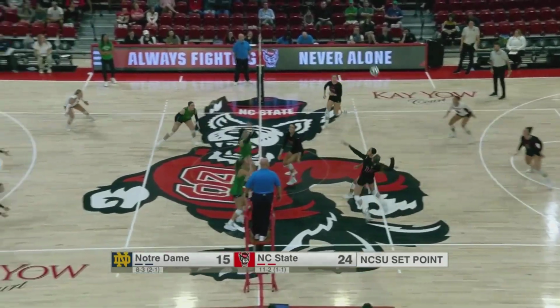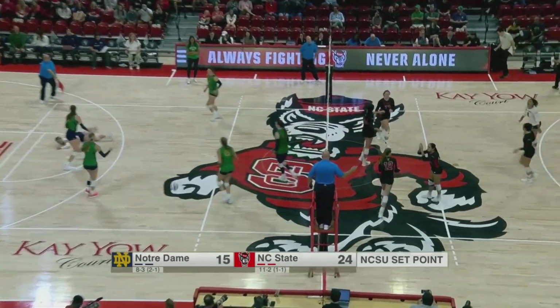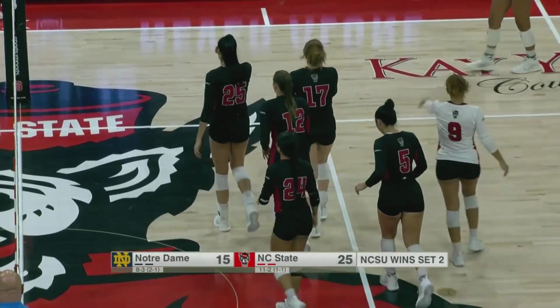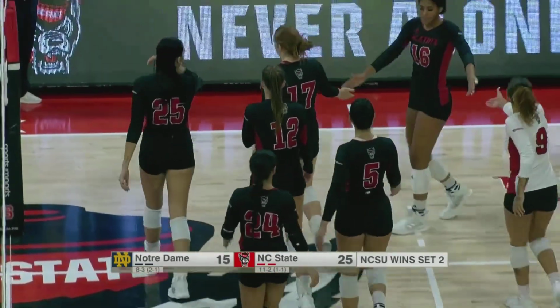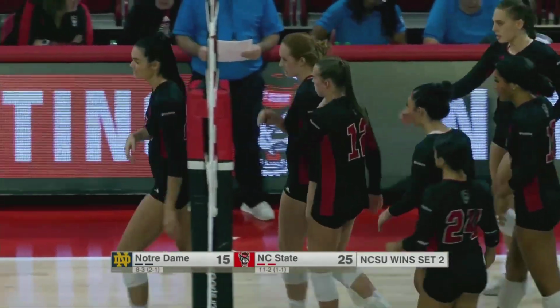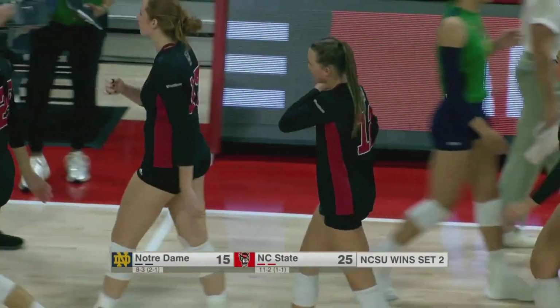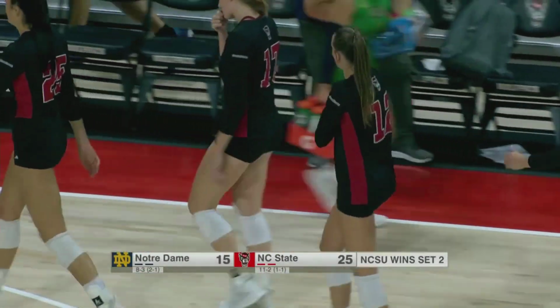Now the Wolfpack swing for the set. Bryant takes care of it. What a productive debut in the ACC. 5 kills for Bryant. And the Wolfpack takes set 2, 25-15. That's how you draw it up. We'll take a timeout. Come back in a couple of minutes.